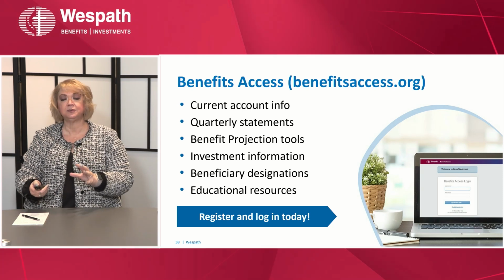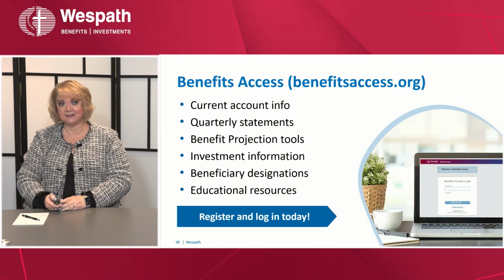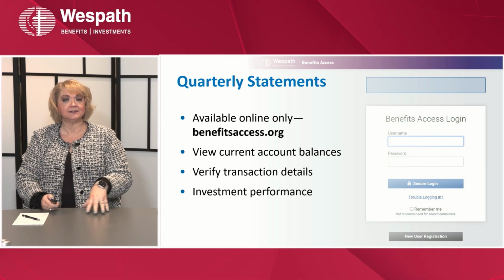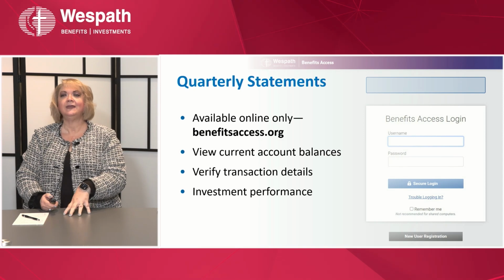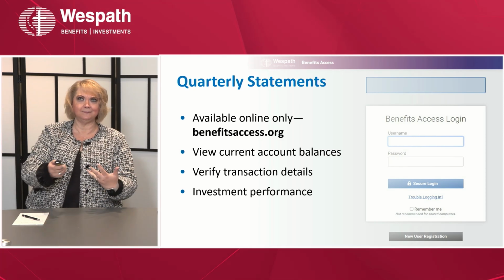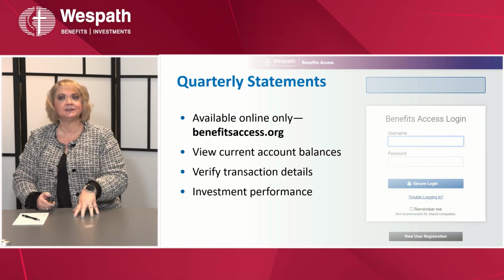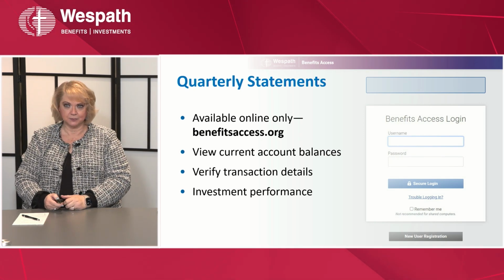All right, so once you've registered, you'll be able to go in and be able to see all that information on benefits access. Again, those quarterly statements, you can view those account balances, verify those transaction details. Now, you might see transactions happening out there, but you're like, I didn't do that. That could be the life stage. Thank you. I got kind of caught up there. Life stage with the rebalancing of the account. So that's where some of those transactions may be. And you actually see your investment performance going on as well.